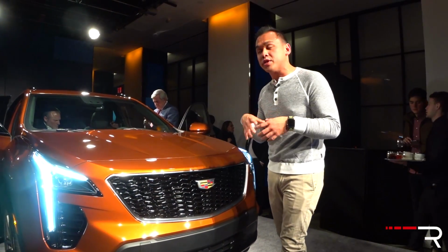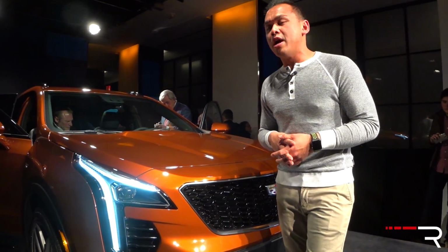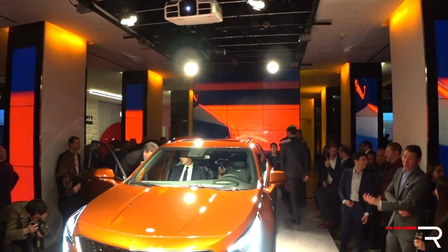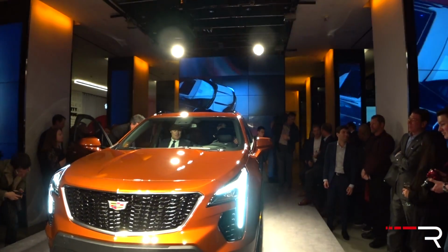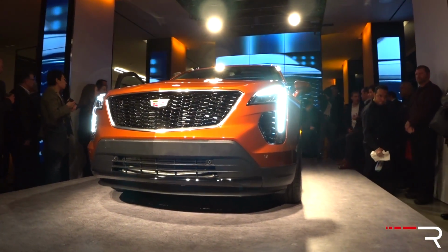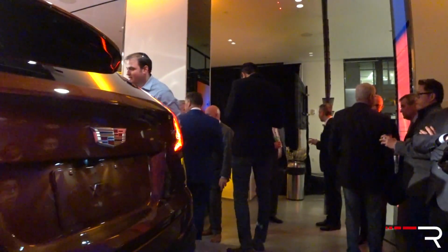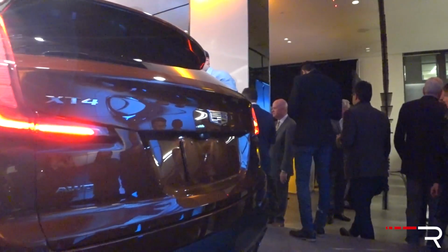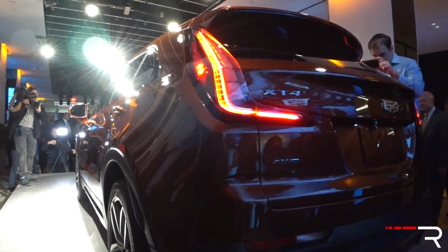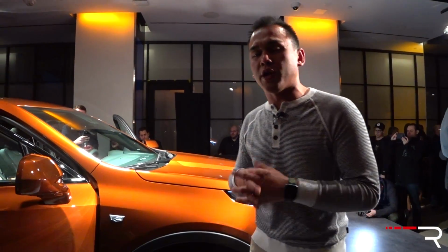Now, this vehicle is obviously smaller than the XT5. Cadillac says it's about 10 inches shorter than the XT5, and its wheelbase is about 2 inches shorter overall. Under the hood, it's going to have an all-new Cadillac 2-liter turbocharged 4-cylinder with about 237 horsepower and 258 pound-feet of torque, going through a 9-speed automatic transmission. Front-wheel drive will be the standard offering with all-wheel drive as an available option. Cadillac says the fuel economy is going to be rated at 25 in the city and 30 on the highway, which makes it a little bit better than the XT5, and it's a pretty good gas mileage figure considering this vehicle weighs roughly 3,500 pounds.